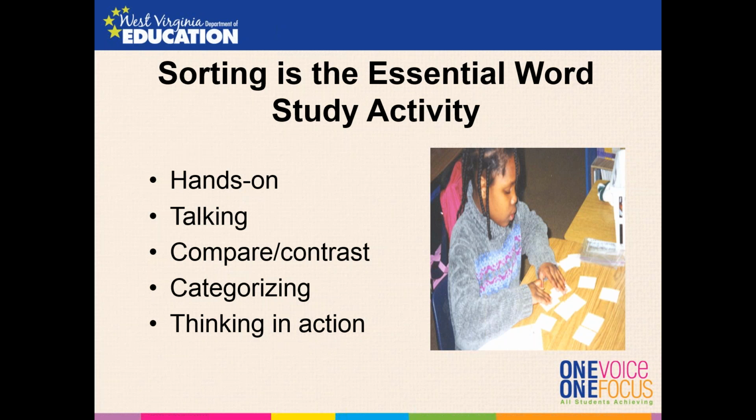And speaking of categorizing, don't limit this just to word study. This is a really great strategy to use in any of your content areas. Giving them different concepts in science or social studies or math, and allowing them to sort those concepts by characteristics is again just a high skill strategy that you can use across the learning content.